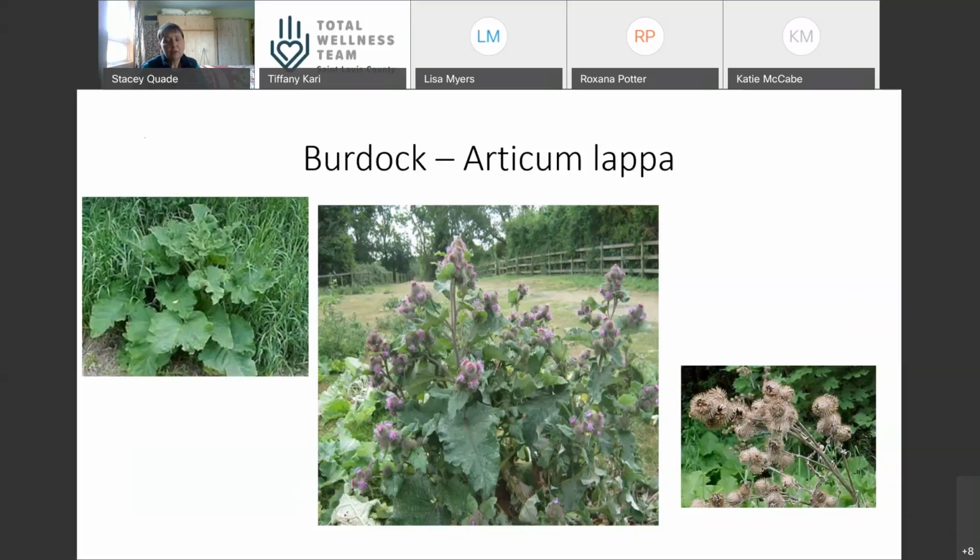The roots can be used any way that you would use a carrot or a parsnip or your dandelion roots. You can cut them up, you can eat them fresh, you can put them in stir fries, you can put them in soup, you can grate them and use them as a topping, mix them with horseradish, lots of different ways you can incorporate them fresh. I use a lot of burdock in the wintertime in tea form, in tea blends.